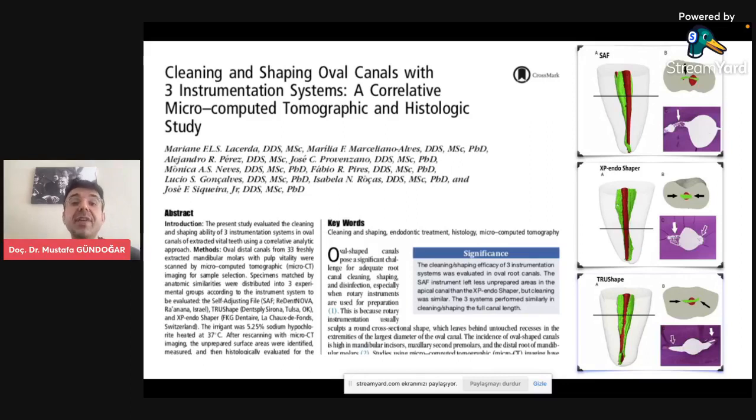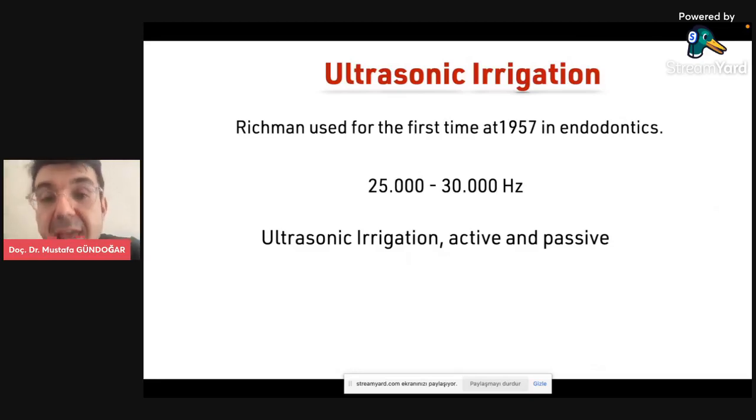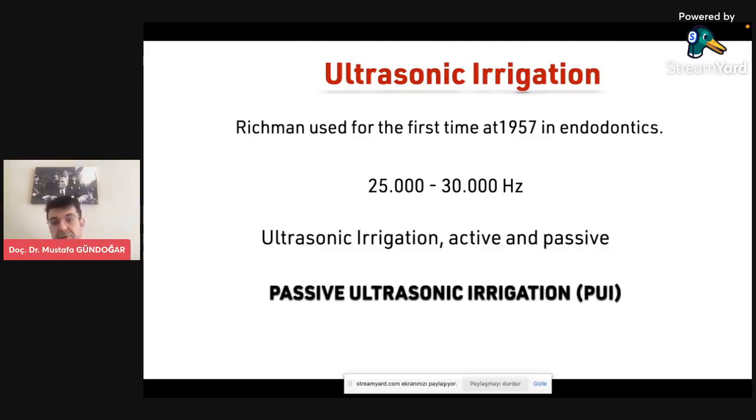You can only achieve this by activating your sodium hypochlorite, and your most important weapon to fight against these areas, to destroy these untouched areas, to get rid of this biofilm, is ultrasonic irrigation. It was first used by Richmond for the first time in 1957 in endodontics. As you know, ultrasonic irrigation is divided into two parts, active and passive ultrasonic irrigation.